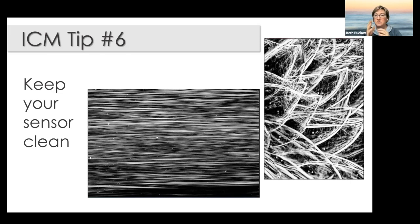And so get the blow rocket thing, take care when you're changing your lenses and think twice before you change your lens. Do you really have to, especially if you're out in wind and all that kind of thing. But nothing will bring out the spots more than ICM.